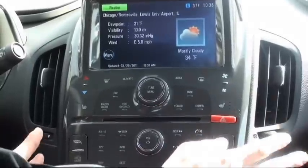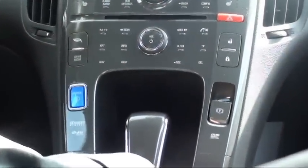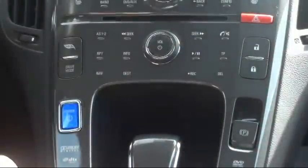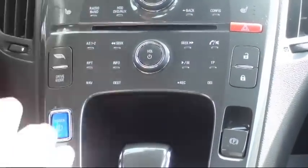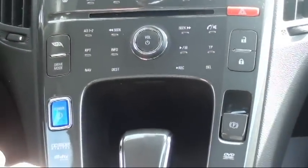Now, these buttons on the sides I'm going to go through right now. Yes, just like in your Equinox, your Camaro, your Cruze, and a lot of the other vehicles that you're going to be seeing soon from Chevrolet, you have your lock and unlock buttons right on the inside towards the middle of the vehicle. We're locking the doors right there right now. Rather than being in the doors and bumping it while you're hopping out and you forget your keys and your cell phone inside the car, now everything's going to be centralized.